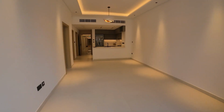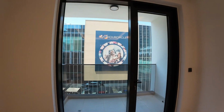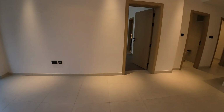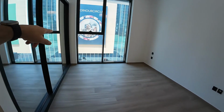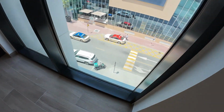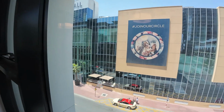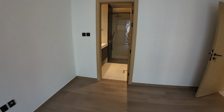And the question is, can I hear anything when I close the door? No, you don't. Not a lot of noise. So that's one element. And then here's the master. The one difference in this unit is it does not have an extended balcony here. So it's a smaller balcony, but I also pay less than Diwa because I'm not paying as much. Good thing is it's pretty well insulated. I don't hear a lot of noise. And here's the master.